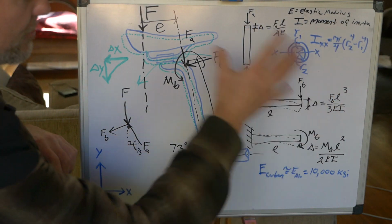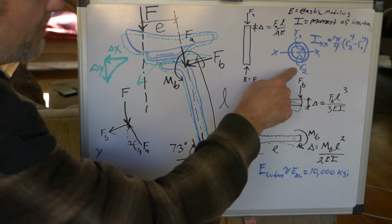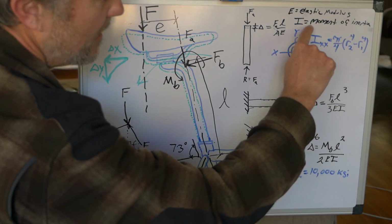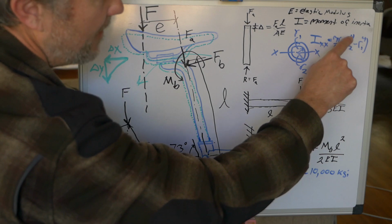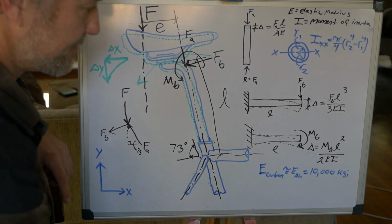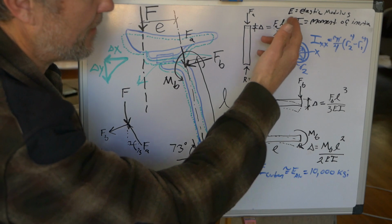So with most structural systems, you need to define what kind of structural element you're looking at. And our structural element is a cylinder with a radius R2 on the outside and a radius R1 on the inside. So our cross-sectional property here is defined by the moment of inertia, I. And I about the x-axis is this equation here: pi over 4 times the outside radius to the 4th power minus the inside radius to the 4th power. That, combined with the modulus of elasticity, gives you your cross-sectional mechanical property. The elastic modulus comes from the type of material you're using, whether it's aluminum or carbon fiber or steel. Each of those materials has a different elastic modulus.